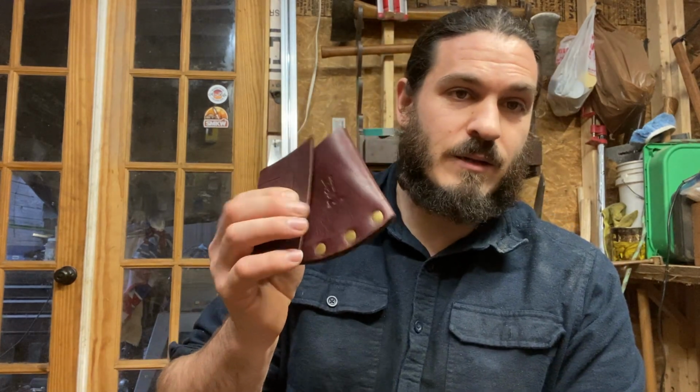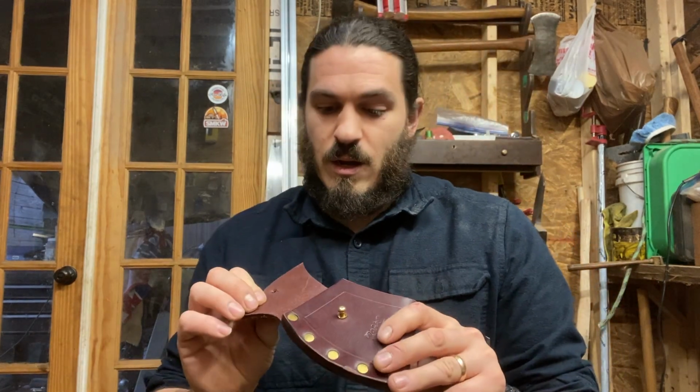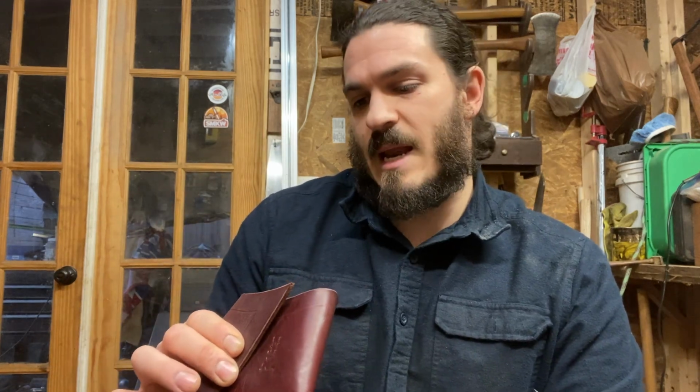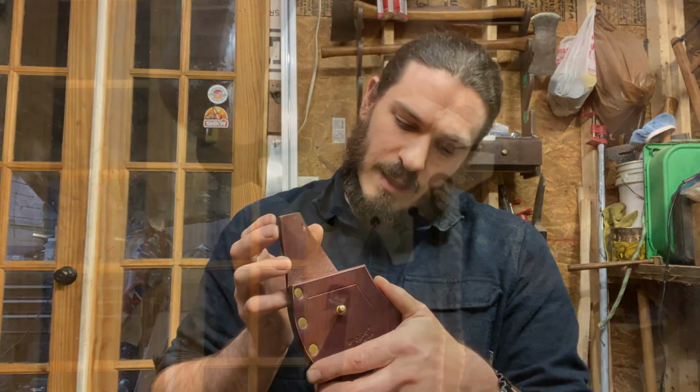The other thing too is, this leather is not cheap. If you want to go out and buy 12 ounce, wow, this is absolutely 10 ounce. I would probably say it's 12 ounce, just visually. I would say this is minimum 10 ounce. It's expensive. I mean, leather like this, of this quality.